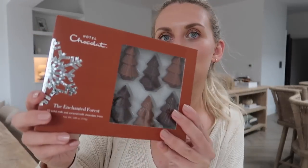I went for the A Dozen Portly Penguins, the Enchanted Forest Solid Milk and Milk Caramel Chocolate Trees, delicious. And then A Dozen Gingerbread Men, 12 Festive Fellows Cast in Milk Chocolate with a hint of gingerbread spice. So that's everything that I got from Cheshire Oaks.